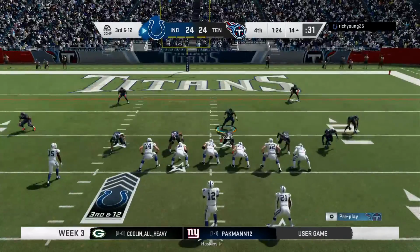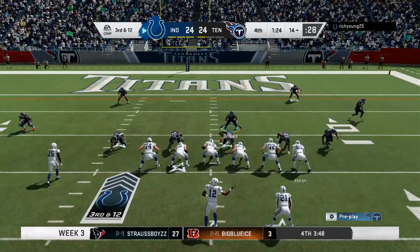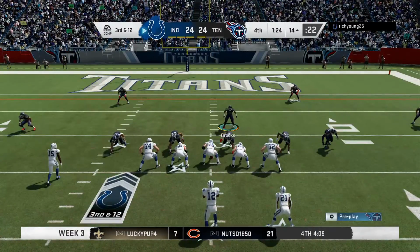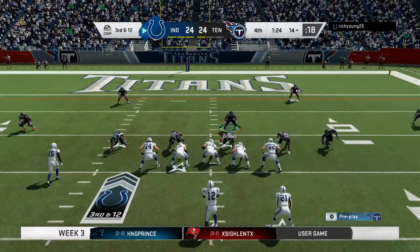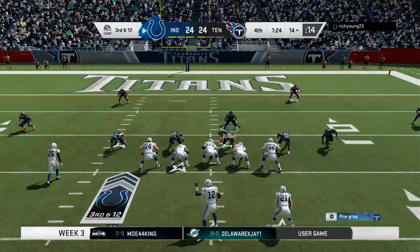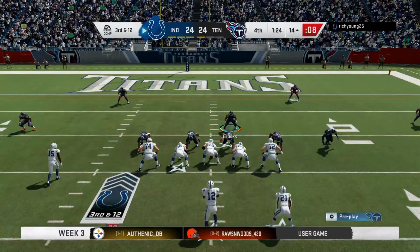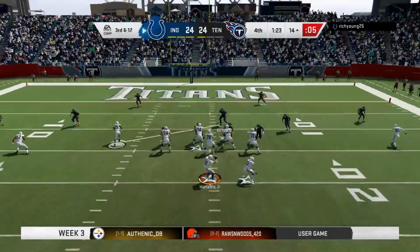Check 13. Check 13. Wait. Hey, we got it. Mike, 55. Right there in the middle. 55. I'm not ready. Come on. 55 is my guy. 55. Blue Dan. Check 55 to Mike. Check 55 to Mike. Squeeze, double. Let it go.